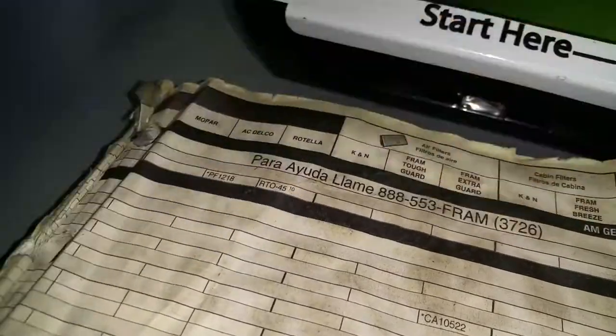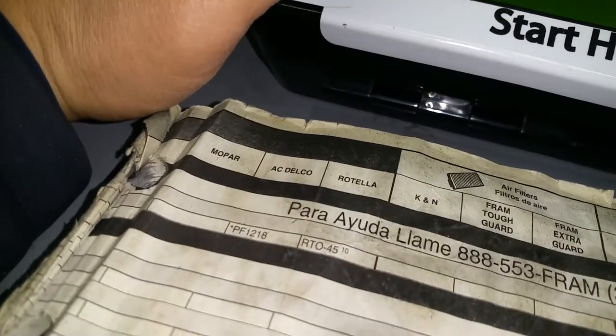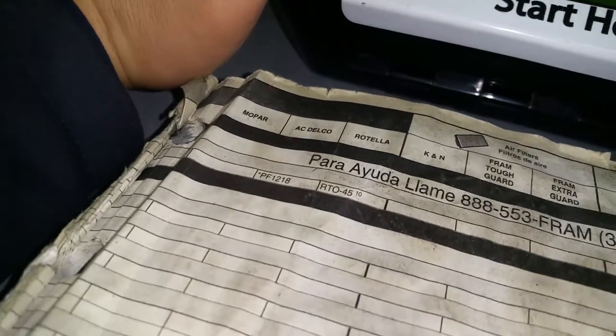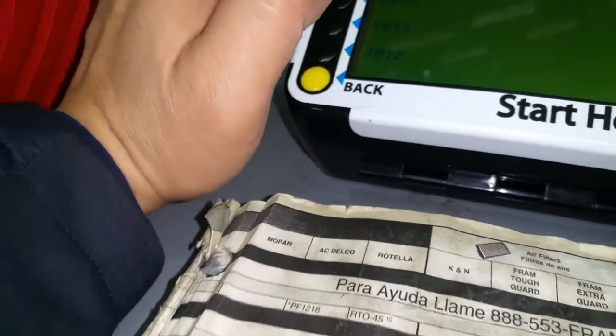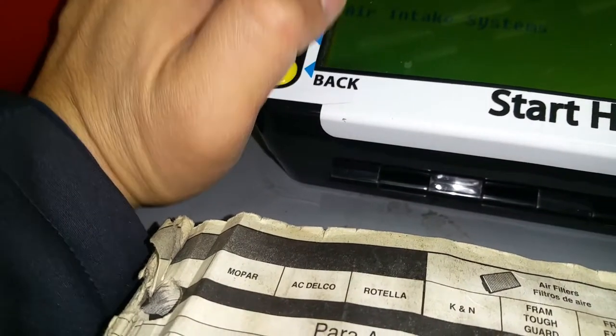So basically, it's a pain. I'm actually doing this right now. Nissan... all right, so Nissan's last. This is 2006 to 2019. Wait, I don't know. Nope, gotta go backwards. 2007 to 2016. Got an 08 Nissan Altima, 2.5, air filters, oil filters.